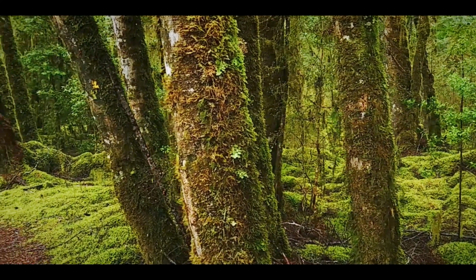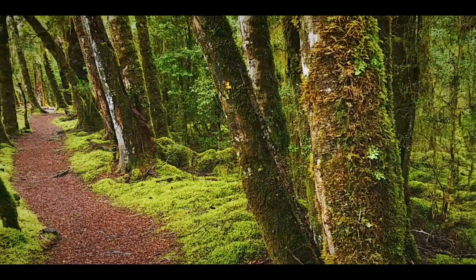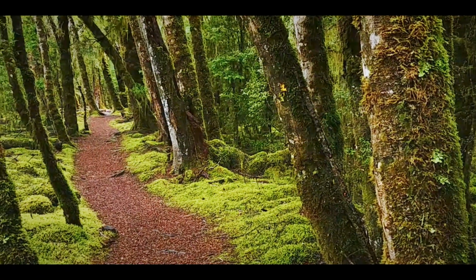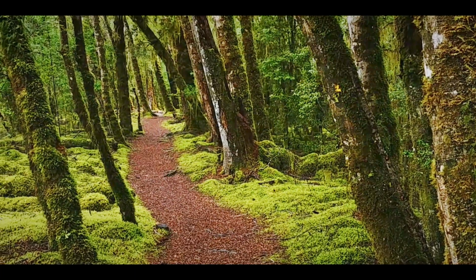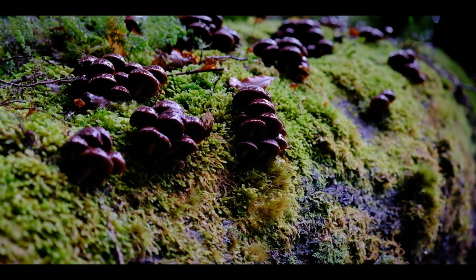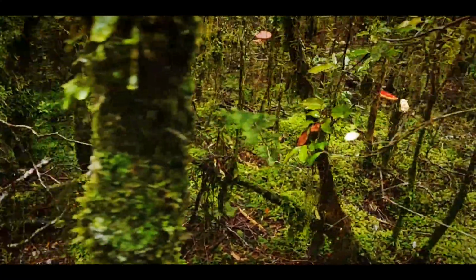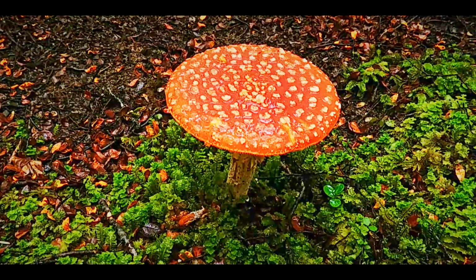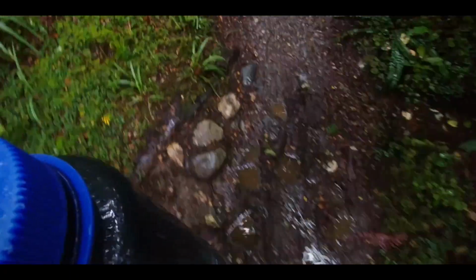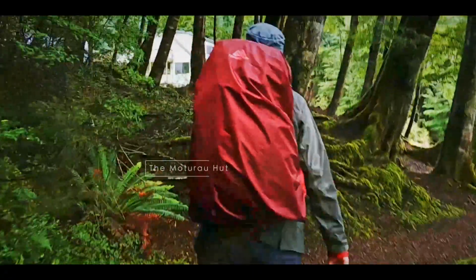There's green, and then there's New Zealand. Look at the crazy mushrooms. Some there. One there. There's another one right here. Nice.